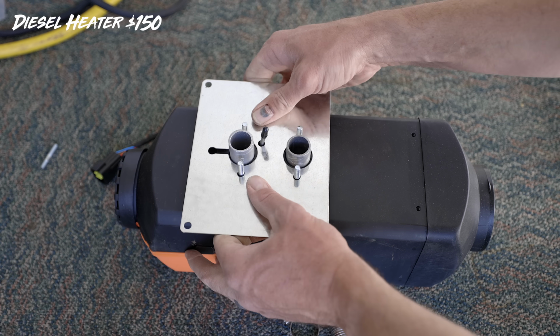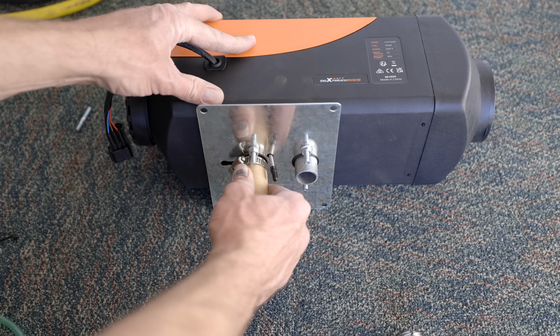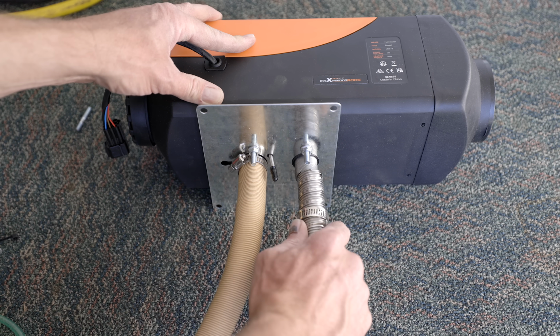So this was a bit of a budget unit. This one cost me $150. So really a lot of heating for a pretty low cost, but they can range all the way up to $1,200 depending on which unit you're looking at.